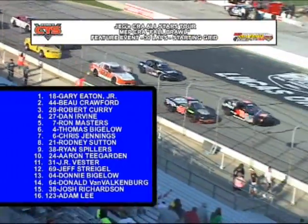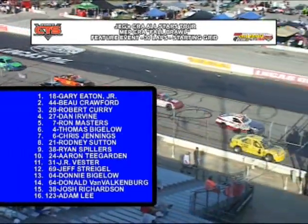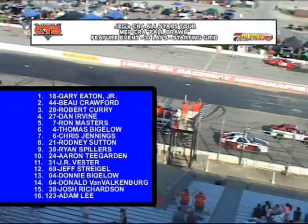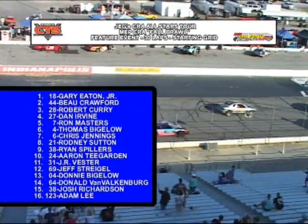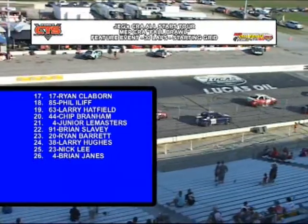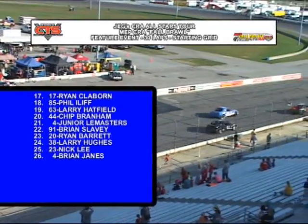Solid field of starters today. 26 scheduled starters, with point leader Gary Eaton looking for the championship. He's on the pole position. Can he hold off the very fast Dan Irvine in the 27 from the Vore starting position?